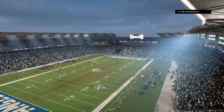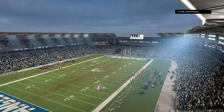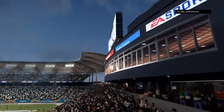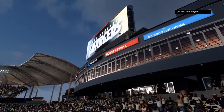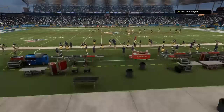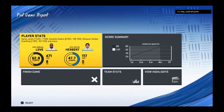So for the Packers, the win will help them keep pace in the playoff race as they move to 6-3 on the year, and they will head back home next week. Meanwhile, for the home team here, they are barely afloat as they fall to 4-5, and they'll be off to Oakland next week for a date with the Raiders.